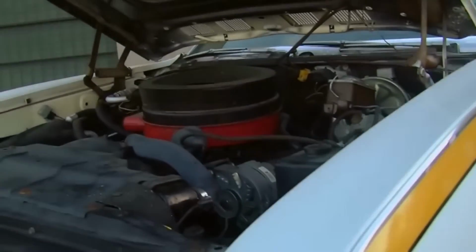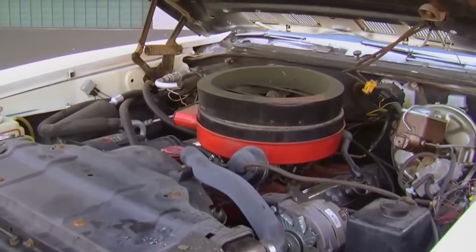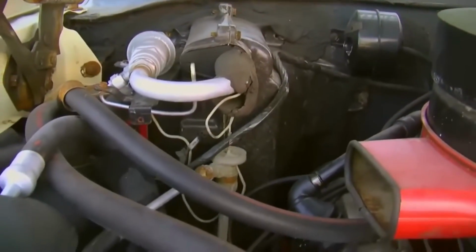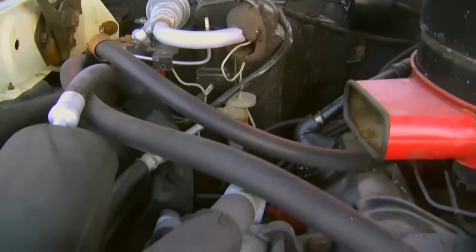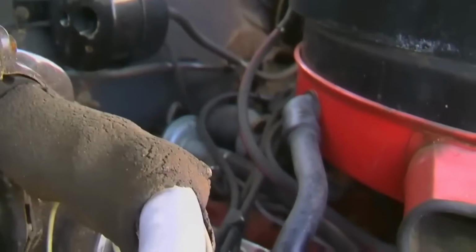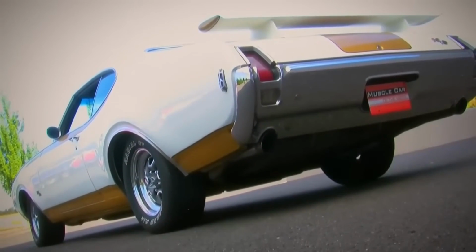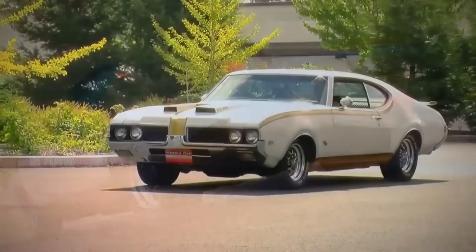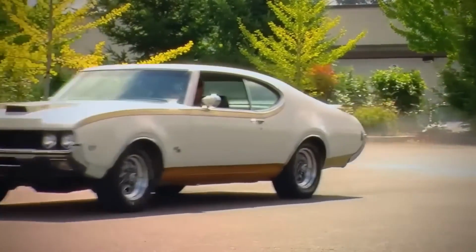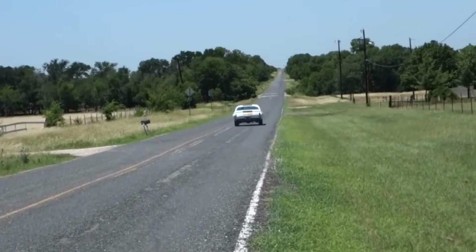Oldsmobile initially produced the 1969 Hearst as a hardtop coupe, available in either sport or holiday coupe configurations. However, George Hearst, the founder of Hearst Performance, ordered 2 convertible versions of the 442 to be given the full Hearst treatment. The convertibles featured all the enhancements of the production Hearst, including a new paint scheme, super stock 2 wheels, and signature Hearst logos.